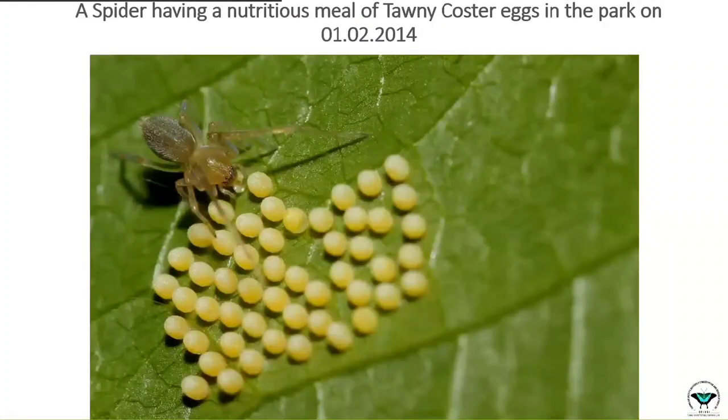So then this was a wonder actually. This is probably the first ever recorded behavior, on 1st February 2014, of a spider feeding on immobile prey. In fact, you can see these are the eggs of the Tawny Coster butterfly. I hope all of you are familiar with the Tawny Coster. It's a very common species, and you can see the spider feeding on the eggs.